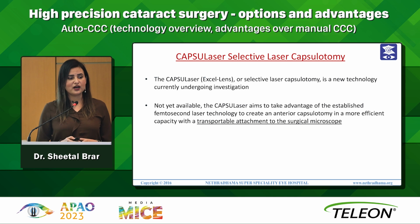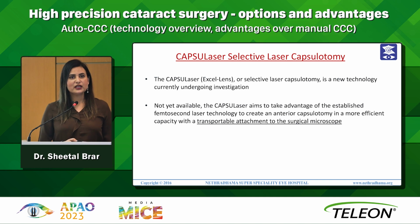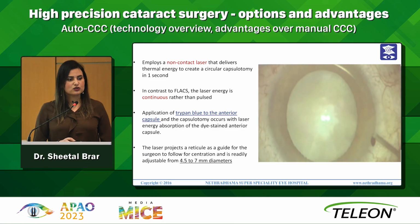Then we come to Capsular, or selective laser capsulotomy. Now, this is a new technology which is currently under investigation. It's right now not available in the market. However, it takes the advantage of the established FLACS technology to create an anterior capsulotomy in a more efficient capacity with a transportable attachment to the surgical microscope. So basically, the laser is delivered through a transportable attachment on the surgical microscope. In contrast to FLACS, however, the laser energy is continuous rather than pulsed. So this is how it works.